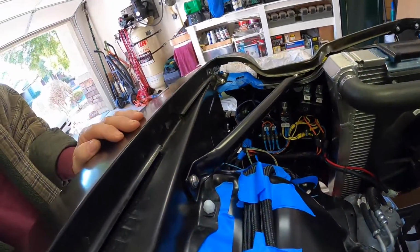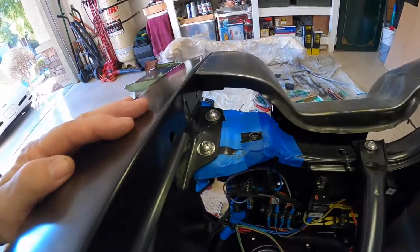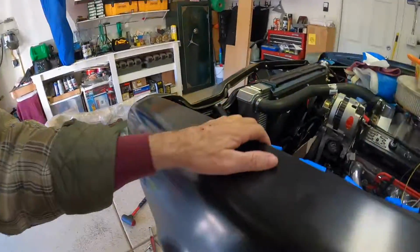All my bracing struts lined up perfect. Everything lined up perfect on the radiator support. Everything inside lined up really well on the driver's side. I managed to get all these bolts in here without any tweaking or drilling or pounding or anything. It pretty well lined up inside. So that's the driver's side.